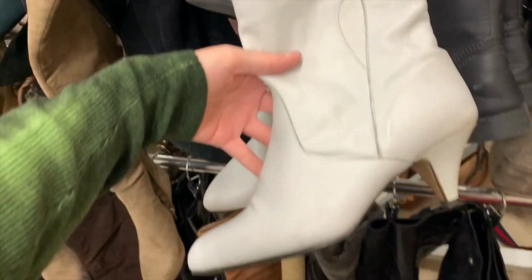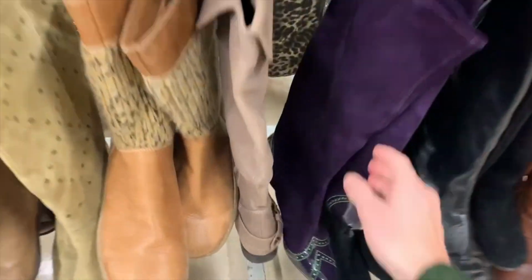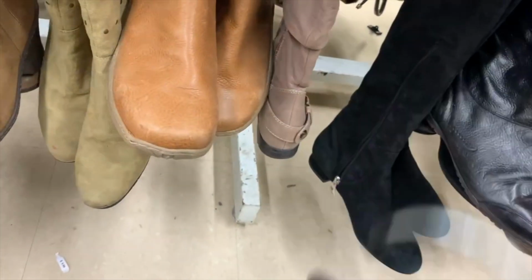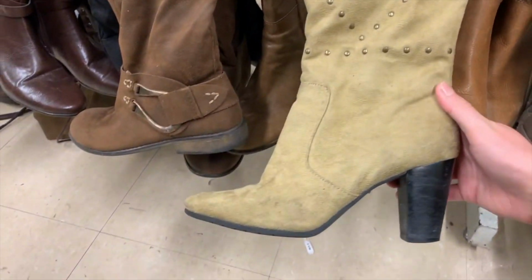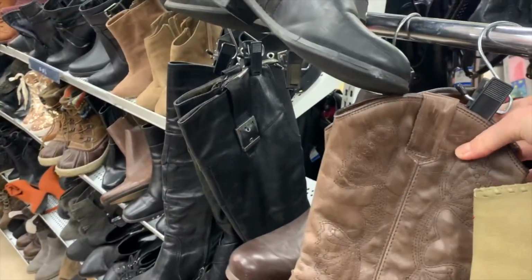And then I moved on to looking at the boots section, and this store actually had so many different cowboy boots and cowboy boot style shoes, which was amazing, especially for this time of year. These purple suede knee-high boots were my favorite. They had incredible lime green stitching and all these little details around the patent leather there, so those were incredible. And I found these brown cowboy boots which were really pretty as well, your classic pair.